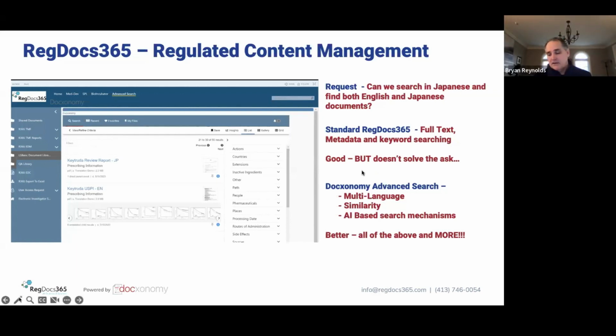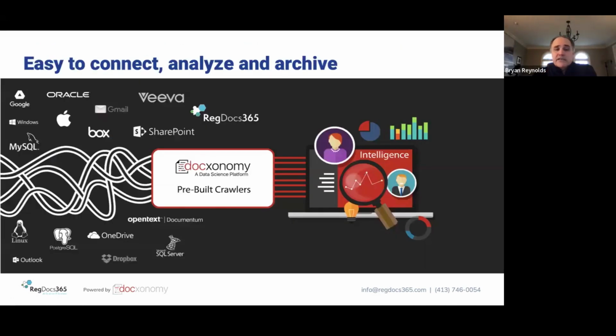One of the things that we wanted to talk about today was really how easy it is to connect and analyze and archive data. So we're talking from an archiving standpoint today. And of course, the data that we connect to doesn't necessarily have to be data that's in an archive. It could be live data in a system that you want to gain insight on. It doesn't matter what repository it's in, whether it's in content management repositories or databases or other source applications, SAP, things like that. All of that data can be aggregated and brought to a single point where you can very rapidly and intelligently understand it.